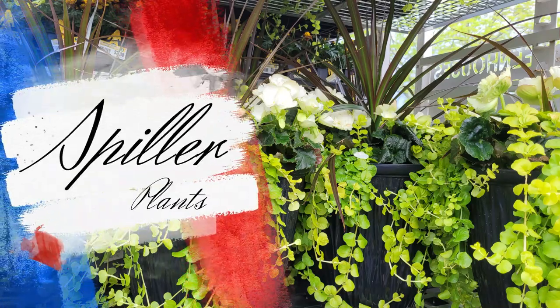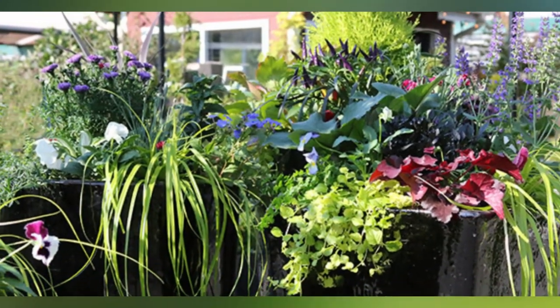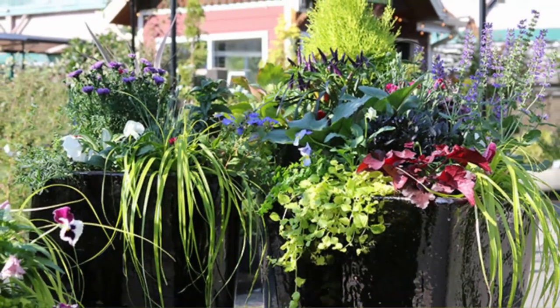You can customize the arrangement of plants in a container depending on your selection of plants. Now let's explore a few spiller plants for container gardens.